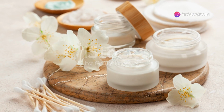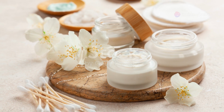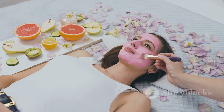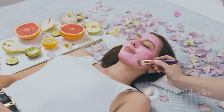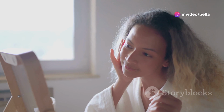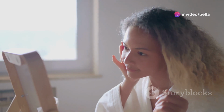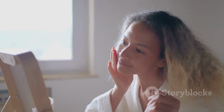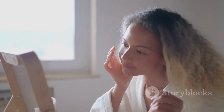And there you have it! The top 5 best natural and organic skincare ingredients that will transform your skin naturally. Remember, beautiful skin doesn't have to come from a bottle full of chemicals. Nature's got your back. Incorporating these incredible ingredients into your skincare routine can make a world of difference in the health and appearance of your skin. Remember to always listen to your skin and choose products that are right for your skin type and concerns.